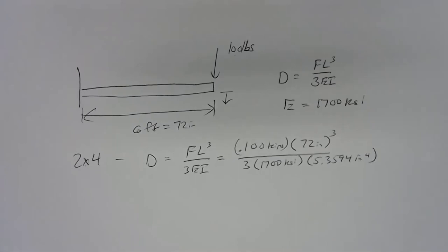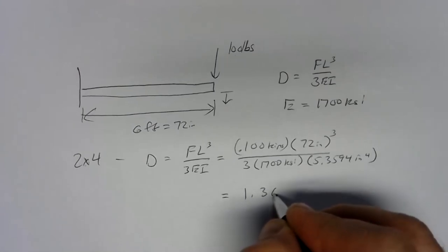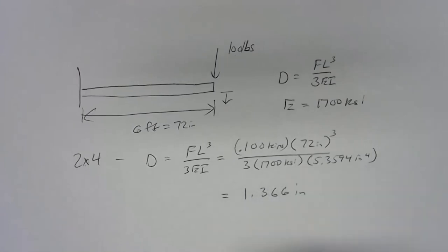So let's see how much deflection we get. 0.1 times 72 inches cubed divided by 3, divided by 1700, and divided by 5.3594. So there, this is predicting a 1.366 inch deflection. So it's going to deflect a little bit more than 1 3/8 of an inch. And that's a good bit. That's maybe too much. We'd have to check the appropriate code.